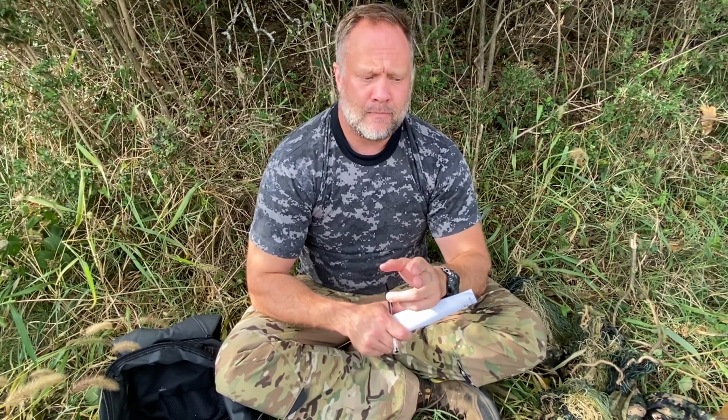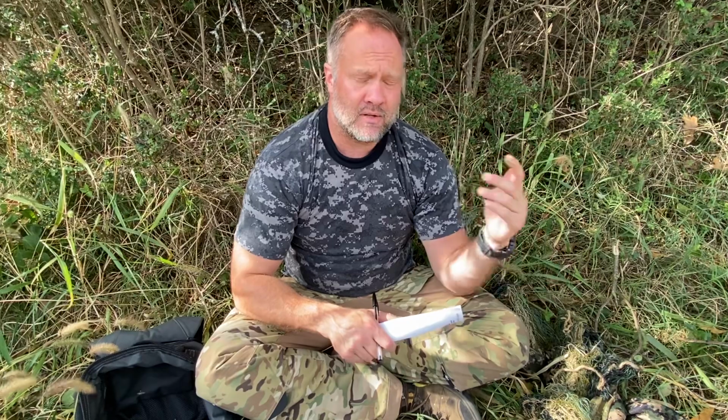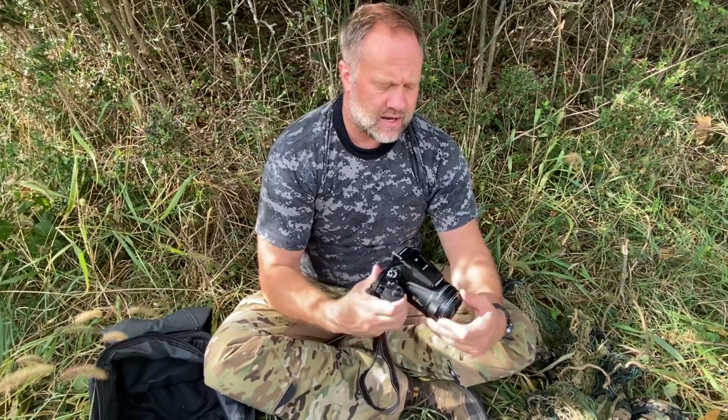Once they got that intelligence, they then figured out how to disable that or steal it away. But my point is, once you get intelligence on your enemy, their movements, their patterns, how many of them there are, their weapons, their vehicles, how they do everything, then you can start making a plan to take them down. So last couple things in here, again, high power Nikon zoom.